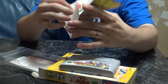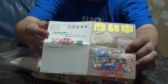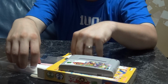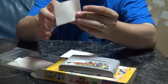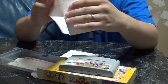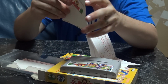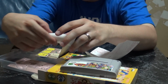They also had the registration card, and this is one of the better registration cards. It has the logo and color and everything on there, so that's pretty good. What else is in here? Some kind of coupon or something. So, what is that? Oh, so if you wanted to pay for this magazine or whatever it was, they had some stuff that you could buy.